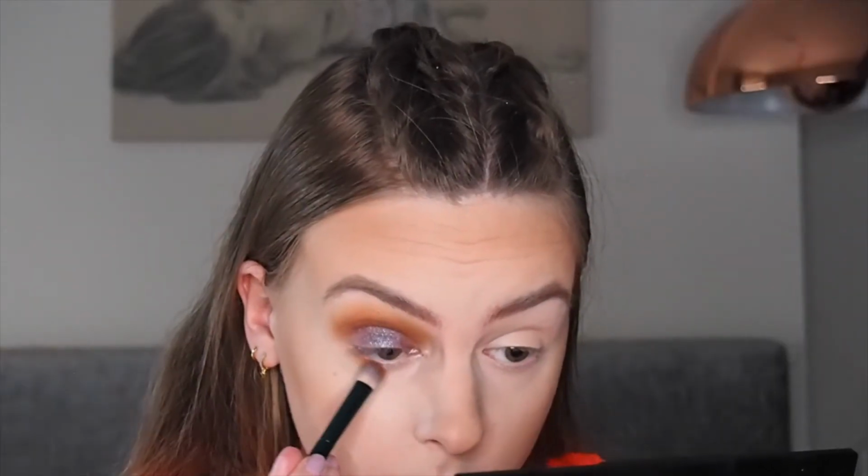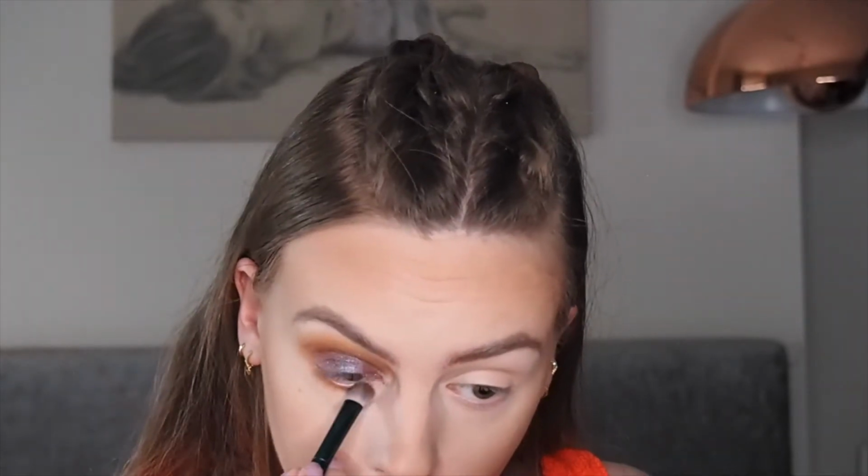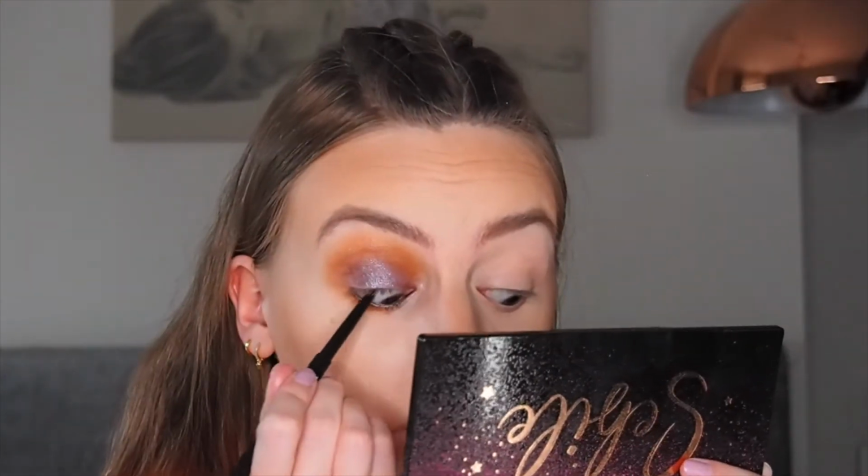And I can't really tell from the picture whether she's got anything on her lower lash line, but it does look like she has a bit of eyeliner. So I am going to take a bit of that orangey shadow and bring it onto the lower lash line a bit, and then go in with a black eyeliner. So I'm just going to take my black eyeliner now and line my waterline. And I think I'm going to tight line my upper eyelid as well.